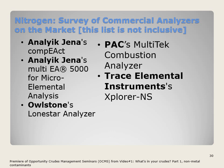Here is a non-inclusive list of some nitrogen analyzers available on the market.